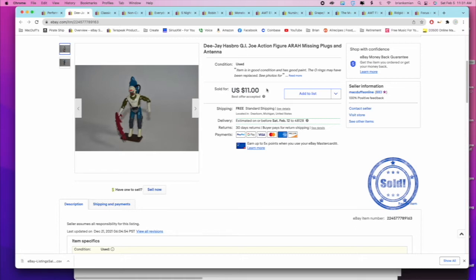This one sold for $11. It's the G.I. Joe DJ figure. He's missing some parts. Unfortunately, I don't have all the parts for all of them, but most of them were complete. This one, unfortunately, was not. And those are the kinds of things I have left for sale.